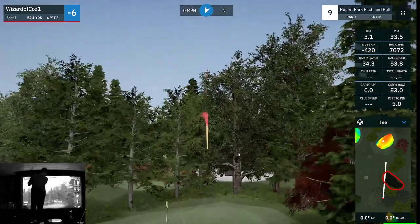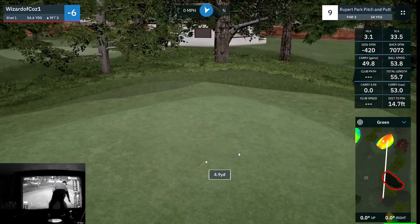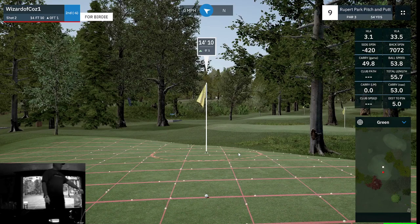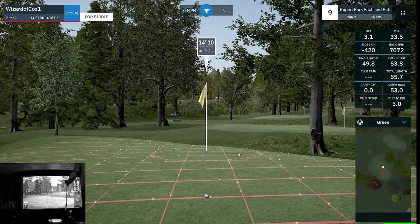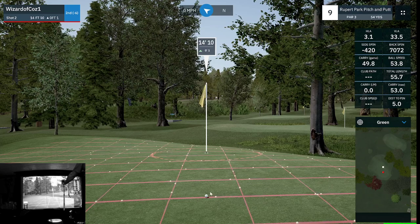Don't know if I hit that hard enough. Yes, I did. Barely. Can we brush? Can we broomstick another one in here? I don't know. Let's see. It's going left hard. That's a cup. That's a couple cups.